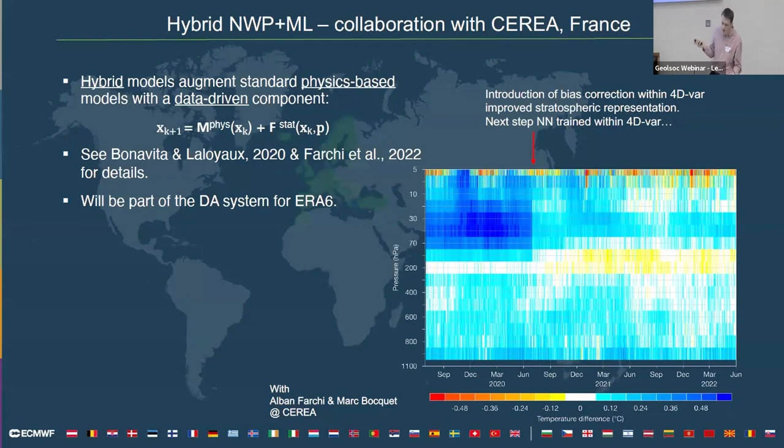So what you're seeing here is a forecast bias plot as a function of time. I don't know if those online can see this. Apologies if you can't see my pointer, but you can hopefully deduce what I'm talking about. Then in 2020, in June, July, we switched cycle and introduced a bias correction scheme that was correcting the model within the model, so not as a post-processing step. And you can immediately see the gain in improving the system and having a better representation of the atmosphere.